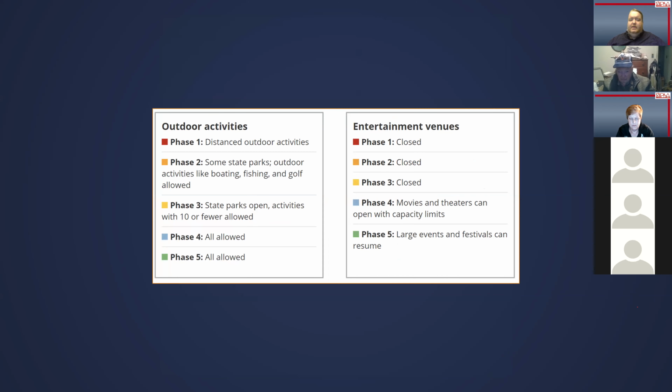Outdoor activities and entertainment venues. Have you seen state parks and activities? Some state area parks are open now, but there are limitations on water activities and golfing. Entertainment venues, it says closed, but they did make a change that drive-in theaters, for those that were fortunate to still have those entertainment palaces in and around the state, can start being used as early as this Friday.